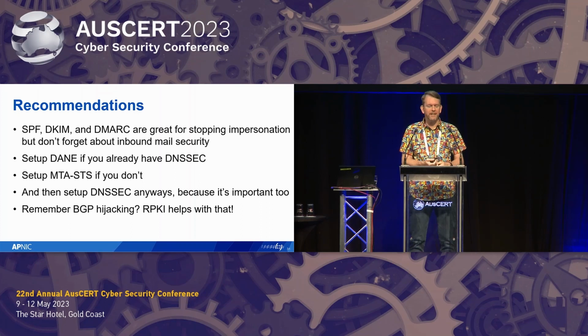It doesn't require DNSSEC. Then set up DNSSEC later on, because having integrity checks on your DNS queries and servers is probably a good thing. And remember, way back at the beginning of the presentation, I said that BGP hijacking is a way of doing man-in-the-middle attacks. Well, I work for APNIC, so I'd be remiss if I didn't talk about BGP hijacking and the fact that RPKI is a solution, or part of the larger solution, for BGP hijacking. So on the networking side of things, away from mail servers, have a look at RPKI and make sure that your routing security is up to date as well.